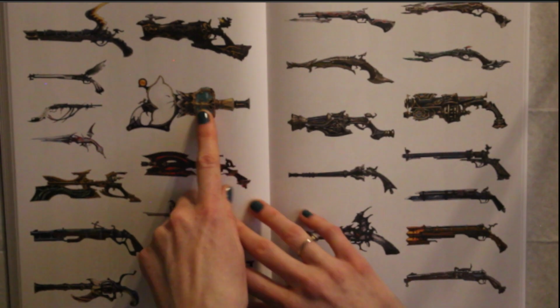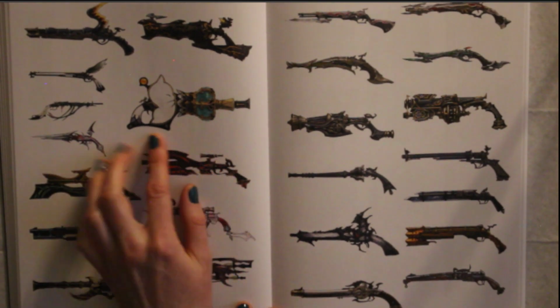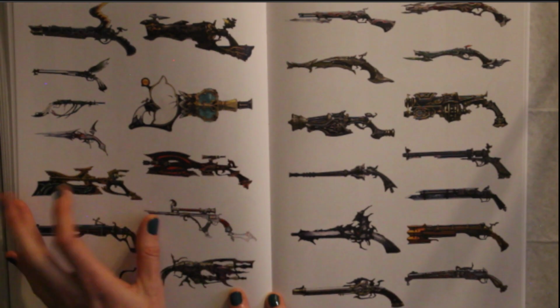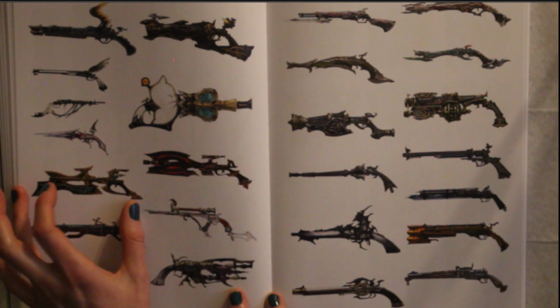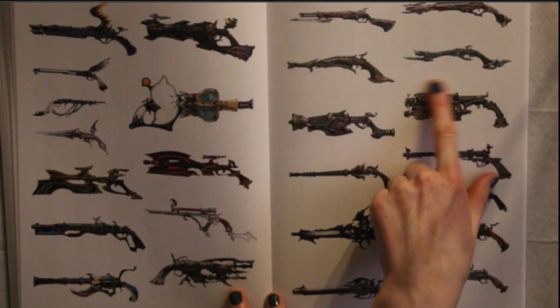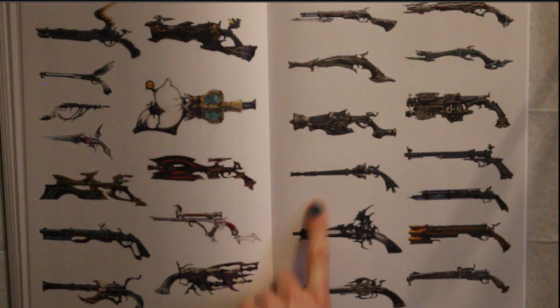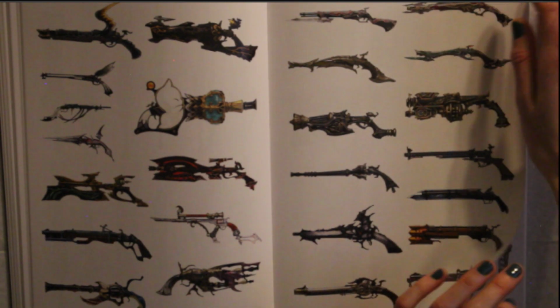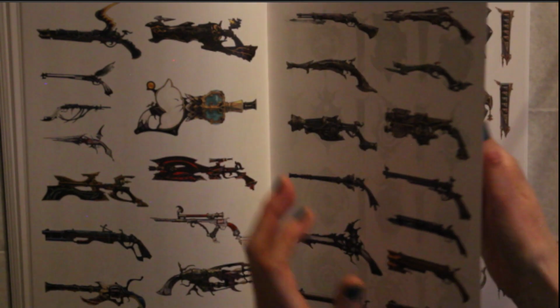The Moogle gun is just ridiculous. And again, the differences. This one almost looks like a vehicle, to this contraption. Then you've got the big chunky boys, to more classic pistols. Oh, the imagination of human beings is incredible.